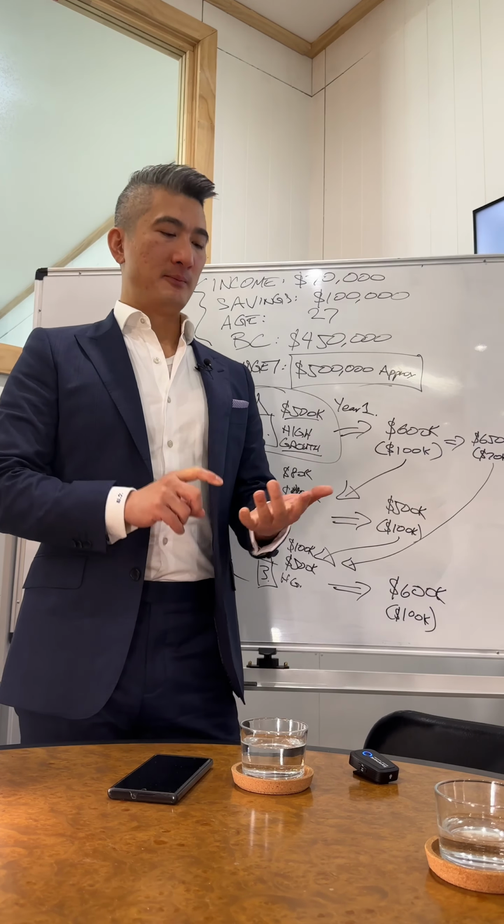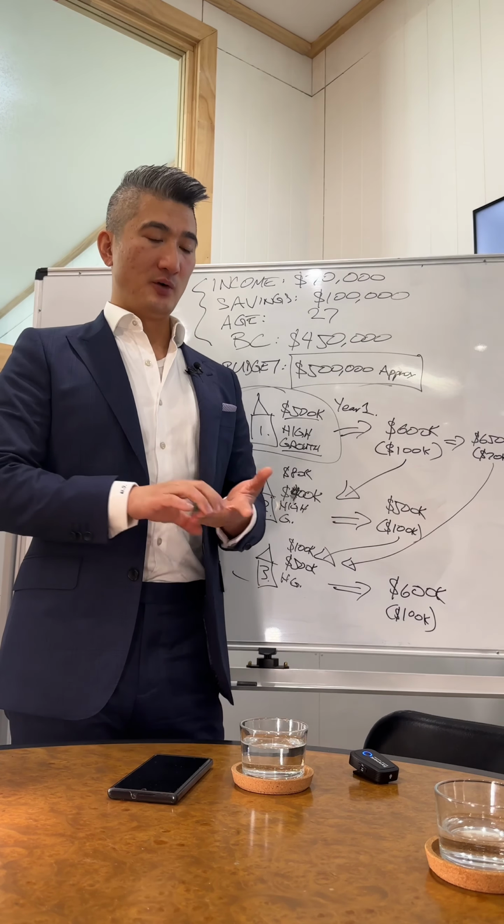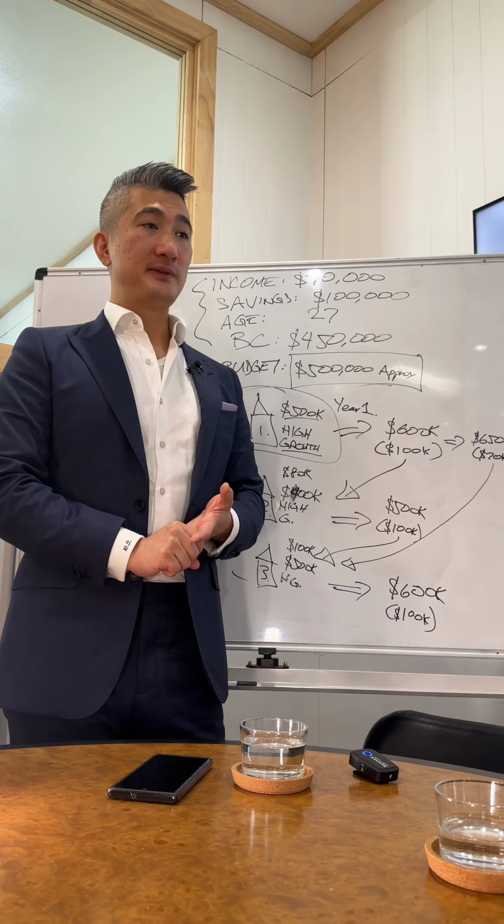We can look at areas in South Australia, Western Australia, and Northern Queensland that are still within this sort of price range and still experiencing phenomenal growth. Okay, so I'll probably start in those regions.